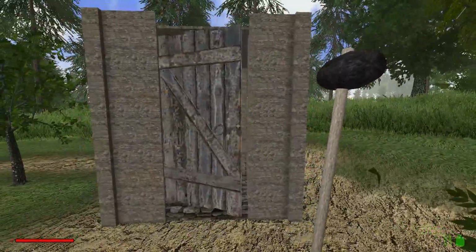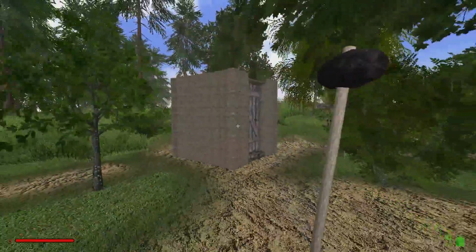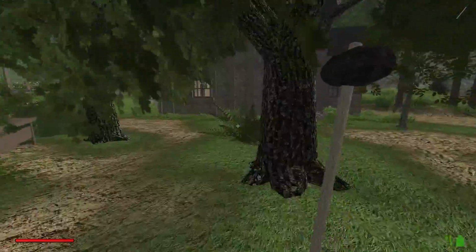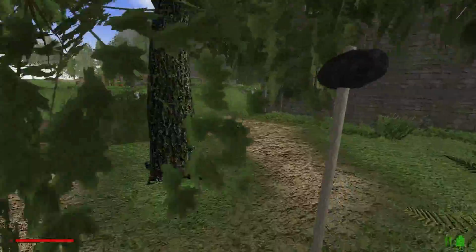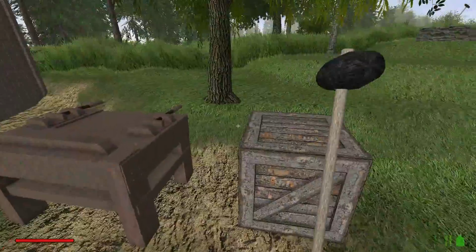So outhouse installed with the old door. I think that looks good. Yeah, we'll do that. That is the outhouse. Now I want a well. I want a well for the yard. And we're going to put that out front. It seems to me that's where it would be.